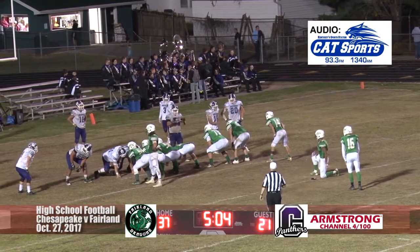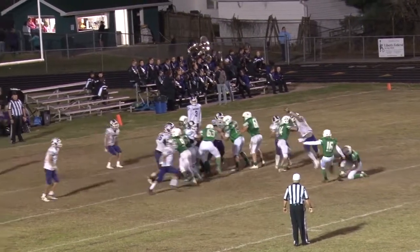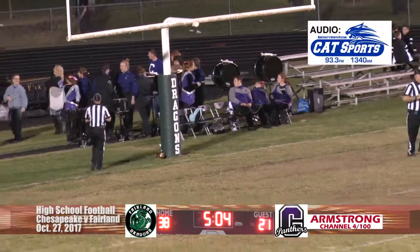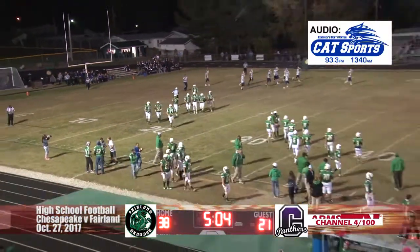Tate Hunt on to attempt the extra point for the Dragons. Snaps back, holds down, kick up and away. It's good for Tate Hunt. With 5:04 left in the contest, Fairland Dragons 38, Chesapeake Panthers 21.